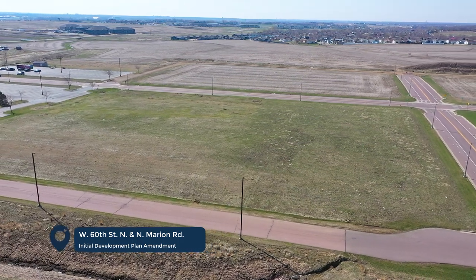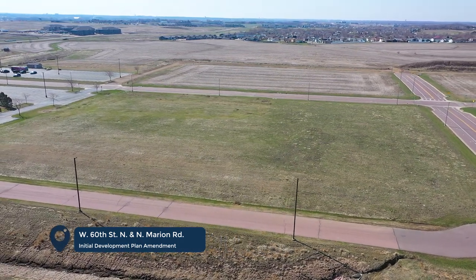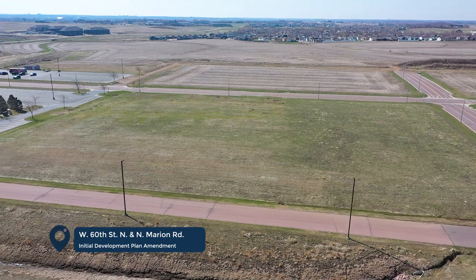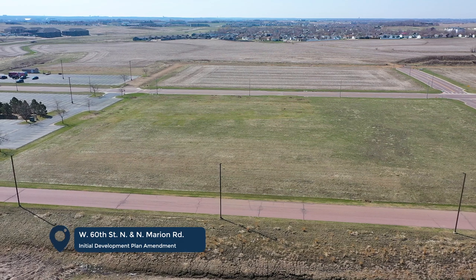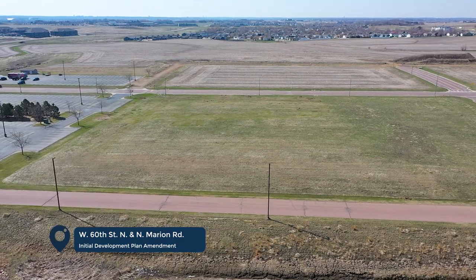So it's one of those that I think is starting to get the ball rolling, and over the next couple years we could start seeing quite a bit of development within that specific district. Very exciting. Yes, absolutely.